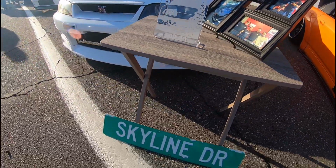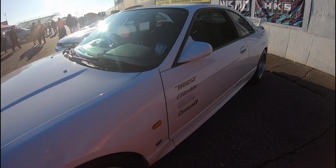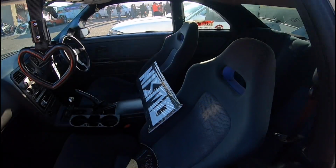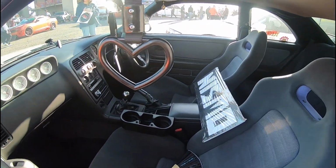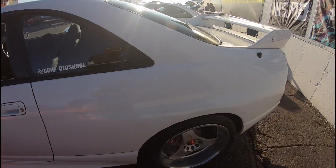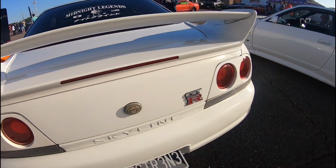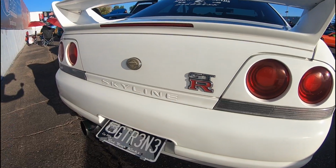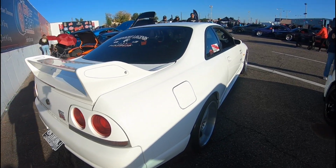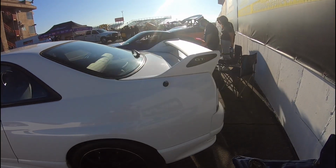He bought this one from Top Rank. You can't really see because of the sun. This one's really clean. 12.89 at 102.45, wow, miles an hour. For Harry, and a 15 flat at 97.10 for Garrett Smith. It's clean too.